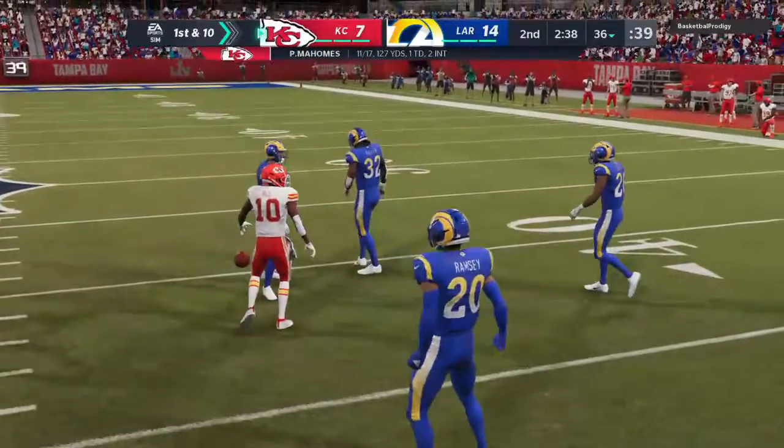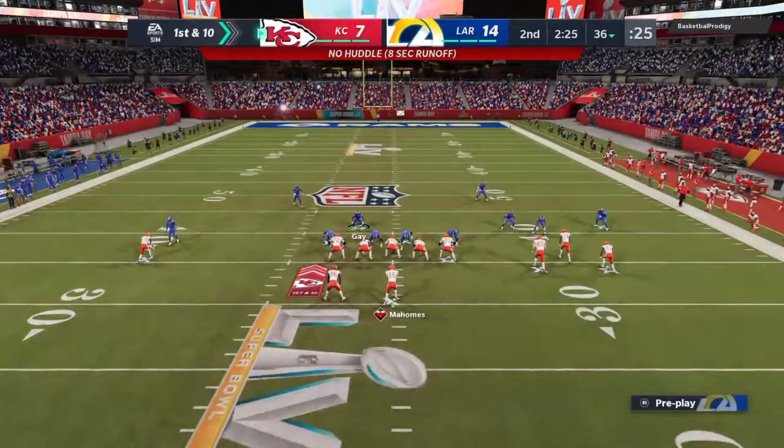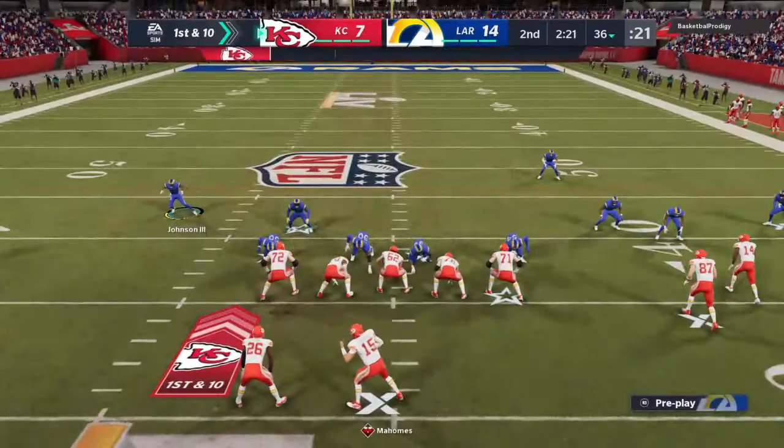And he's taken down but able to slip across the 35. He was a 1,000-yard receiver during the regular season, and that's his first catch of this Super Bowl, and he picks up the first down.